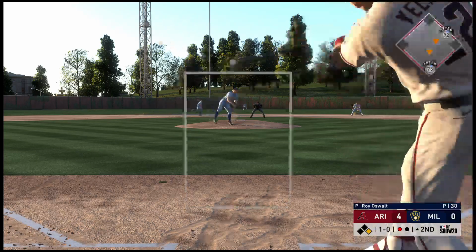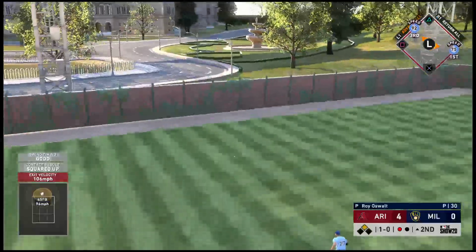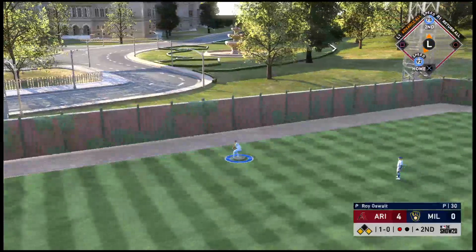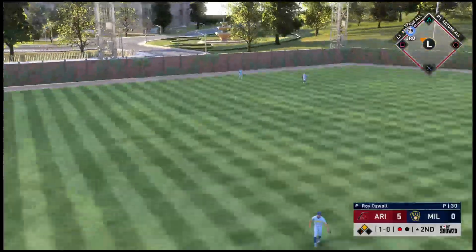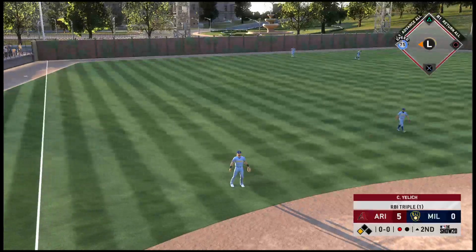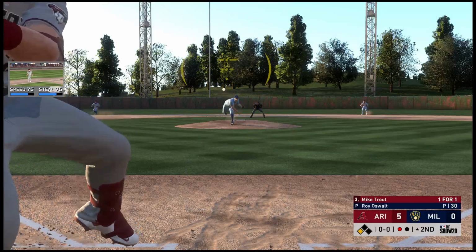And there he goes towards second. Line toward the alley in left center. And right to the spot the shortstop just vacated. A base hit. And the run will score all the way from first. Now a 5-0 lead. And he's in safely at third, as a run will score on the play as well.